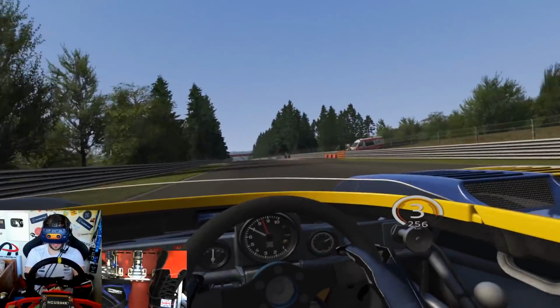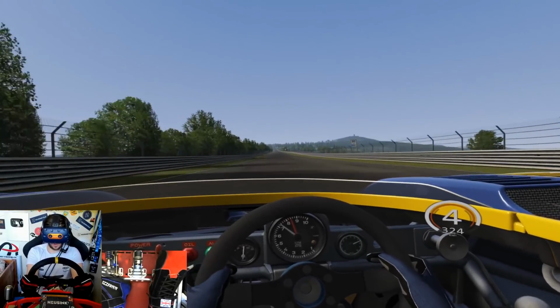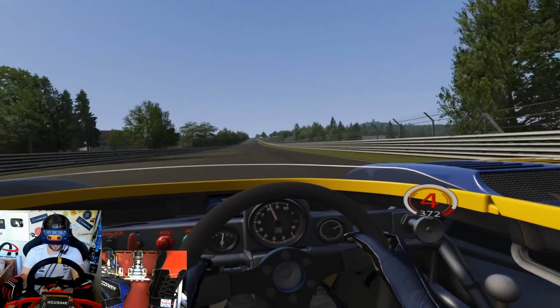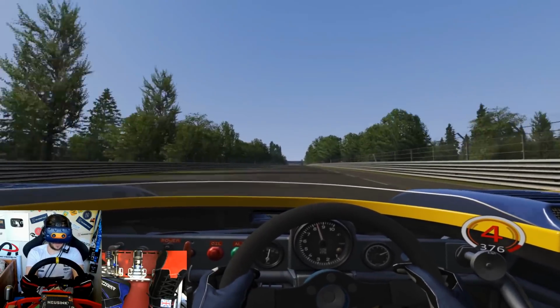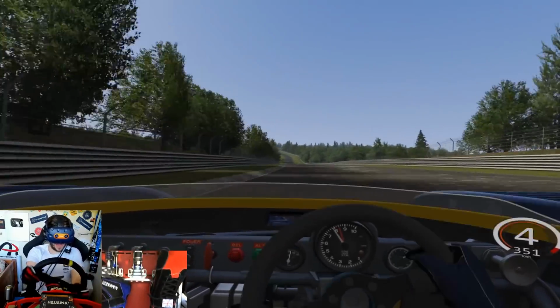Now the throttle, now watch that speedo. Up into top gear, fourth gear, there's 200 miles an hour, it's already gone. 350 Ks, 360 Ks, 370 as we start getting to the top of the gearing. 377. It's probably going to have to be a lift coming through this fast left-hander. Yeah, and back on the power again.